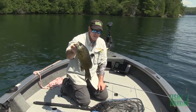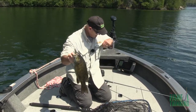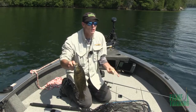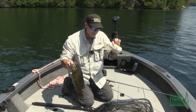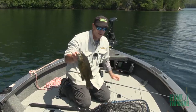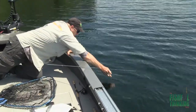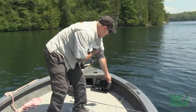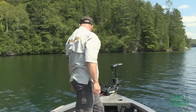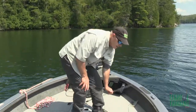I'm telling you, drop shotting, it's so much fun, especially when you're using the plastics that are so soft and so scented. These things are awesome. Nice, nice. And, boom. Wow, it's getting hot out here. All right, rig up, and back I go.